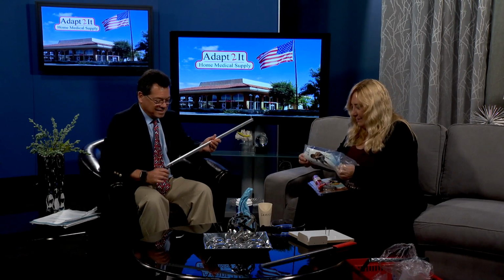I brought an OT basket. As people know, I'm an occupational therapist, and part of the fun of being an occupational therapist is that I get to play with toys. And if you've been in my store, you know that we have walls of stuff. It's really cool because it's kind of a solution for every problem.